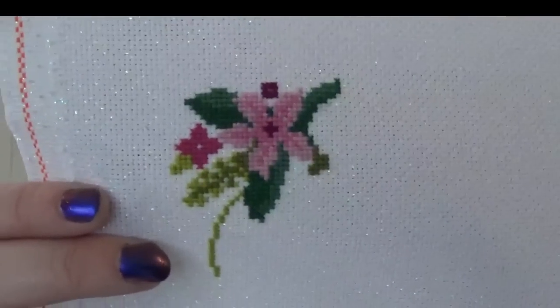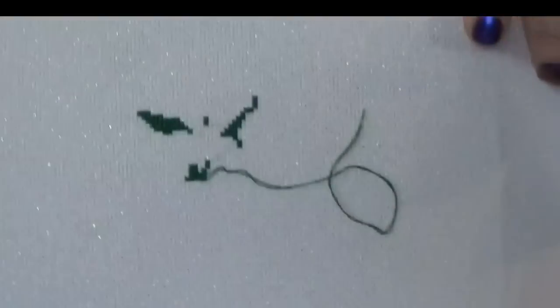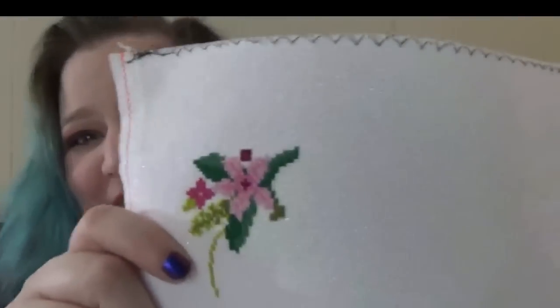And this one is going to be on an 18 count opalescent Aida, just because I had it. You can see I started it once before, but I couldn't figure out where I was. So I just restarted it in the other corner. I'll pick that part out later. Par for the course.